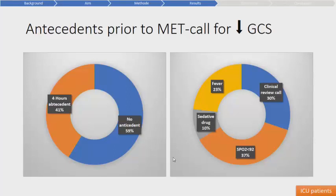So really, some had decreased SATs, some had fever, some had sedative drugs. But the most common thing was they had a clinical review call. Maybe the inpatient team saw them and then decided to involve the Met team.